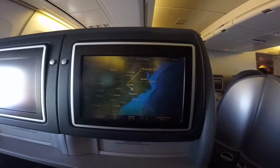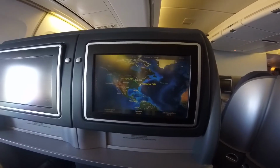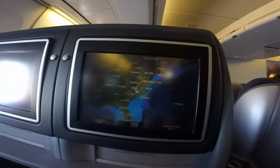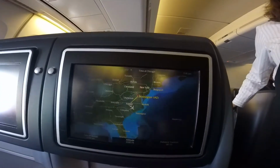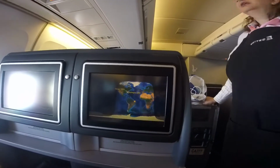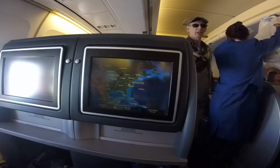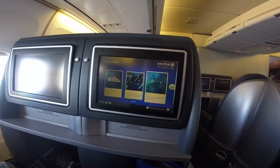Okay, here's our map. So we flew southwest and now made a turn to the southeast. Still showing we're going to Chicago. I think, I heard we're going to Wilmington and then turning north from there. Oh, this is the newer system. The old one you used to be able to zoom in and out, but this one I think just goes on its own.